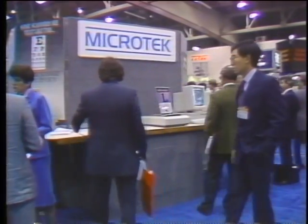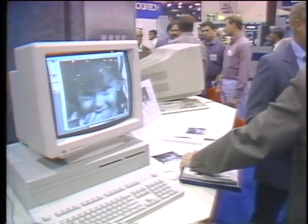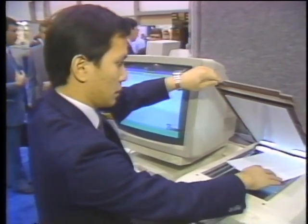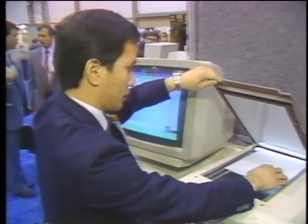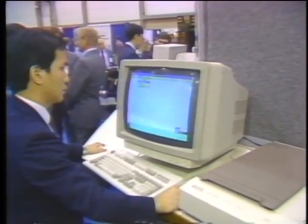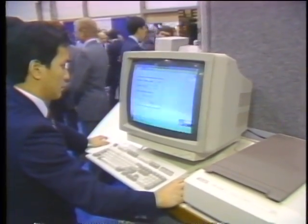Microtech was promoting its 300G model scanner as a big step forward for both desktop publishing and graphic arts. The MSF 300G, available in February 1988, can scan continuous tone photos while recognizing up to 256 shades of gray, about 16 times more than first-generation machines. What that means to the user is really two different things.